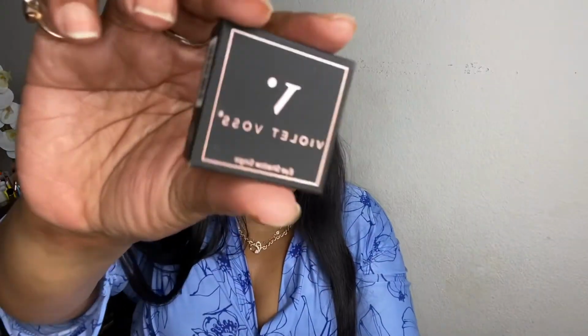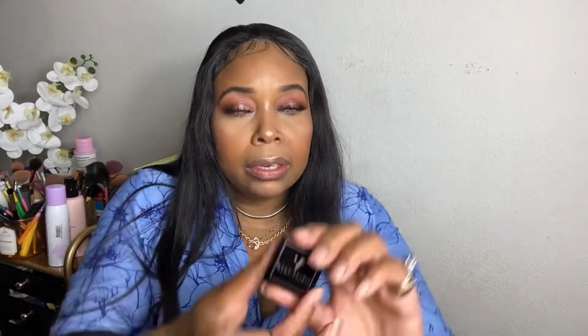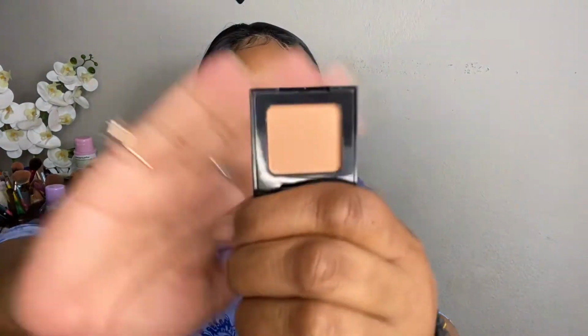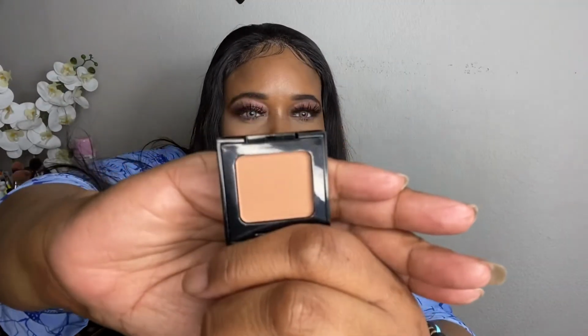So that's cute. Okay. The next product, we have a Violet Voss single eyeshadow. The Glam Bag was better than the Glam Bag Plus. Maybe some of the items was supposed to go in there. I don't know, but I don't care. So there, let me see. There it is right here. Just a little tan brown matte shade in there, like a tan shade. So that's cute.